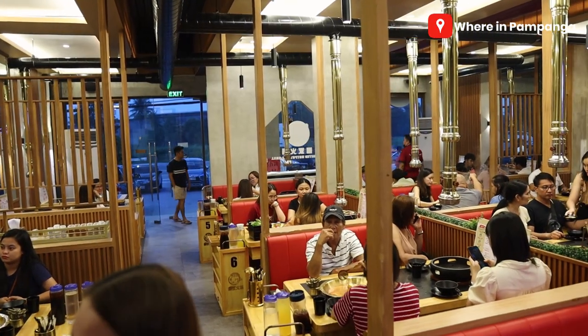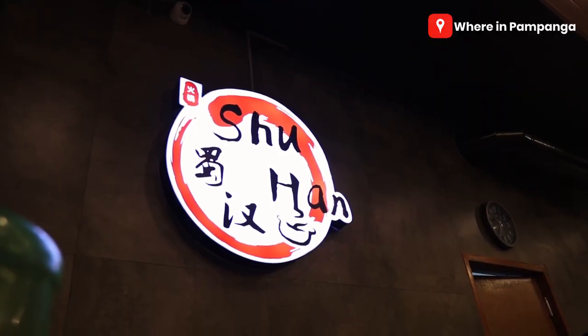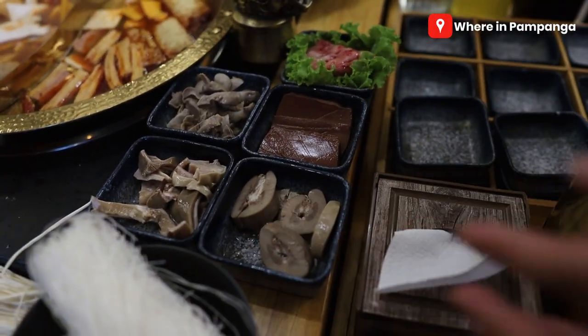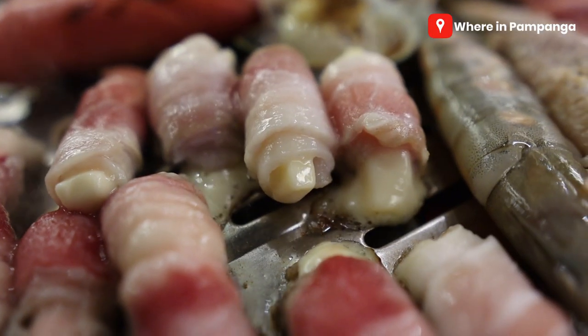Woo! So another place for you to check out guys if you're looking for these kinds of food, 蜀汉 hot pot and grill. Grabe, this is an authentic Chinese restaurant available po dito sa San Fernando, Pampanga. Yes, so nag-enjoy tayo doon sa unlimited nilang mga ingredients, hot pot, even yung mga grill nila. Dim sum meat, grabe, yes, ang dami. So talagang sold na sold tayo dito.